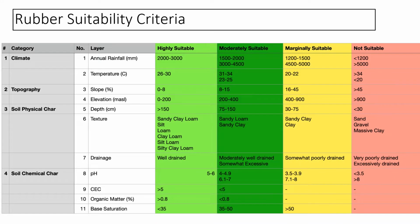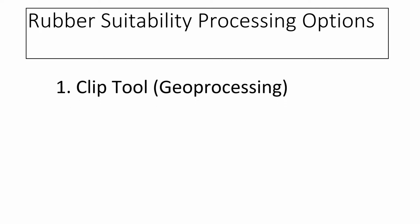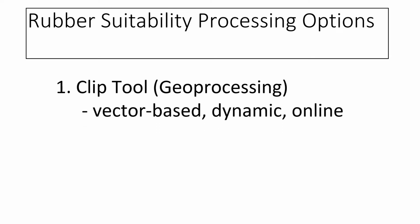There will be 11 layers involved, namely, annual rainfall, temperature, slope, elevation, depth, texture, drainage, pH, CEC, organic matter, and the last is base saturation. In determining the suitable area, the team proposes 2 options. The first is a series of geoprocessing clip tool, which is based on vector. It is dynamic simply because anybody could manipulate and play around with the criteria and see the result online.